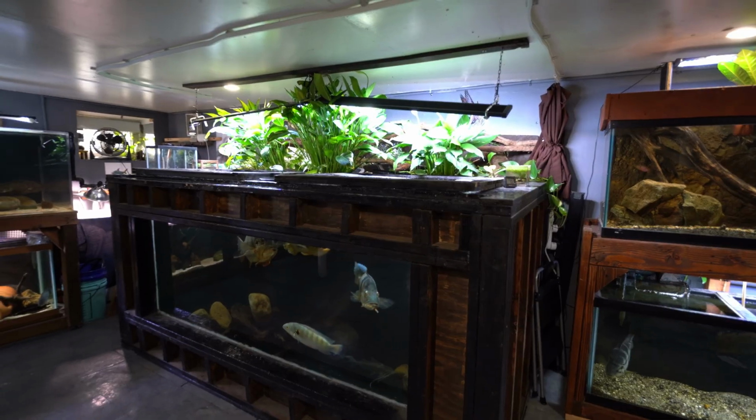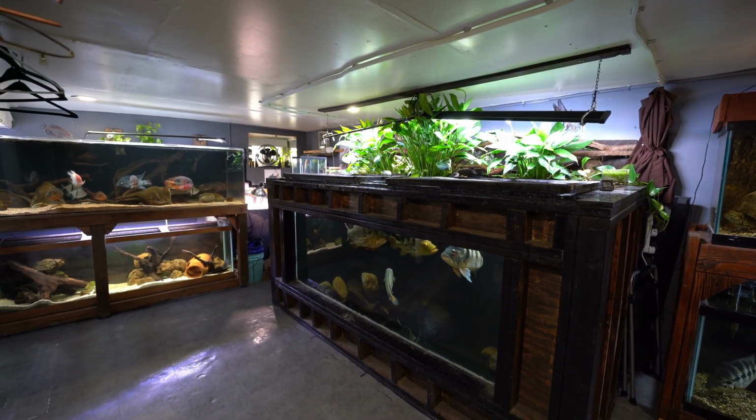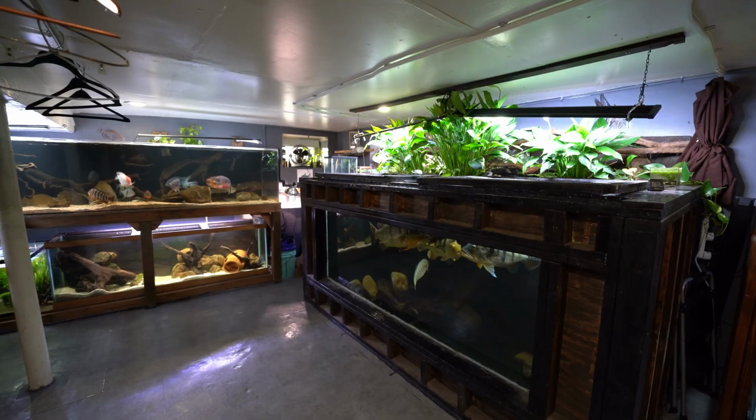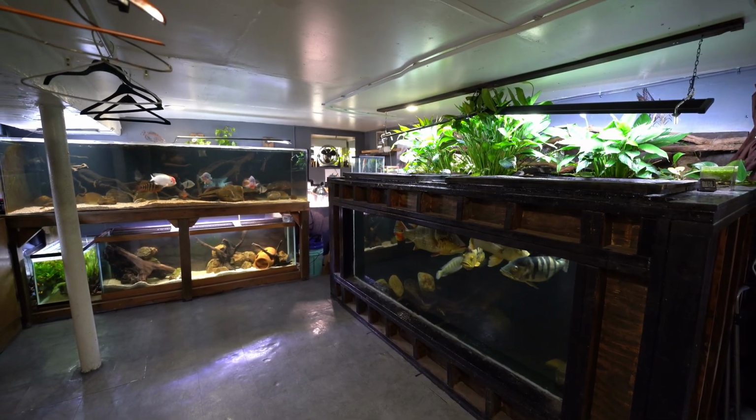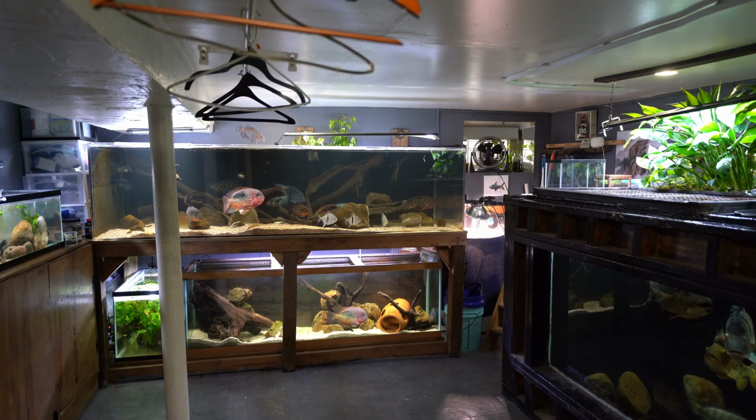Throughout the previous year, I did a good job at avoiding impulse purchases. It's easy to buy fish on the fly because of how cool they look, but last year was the first year where I only bought fish that I planned on buying after doing research and making sure that they would coexist well with my other fish.